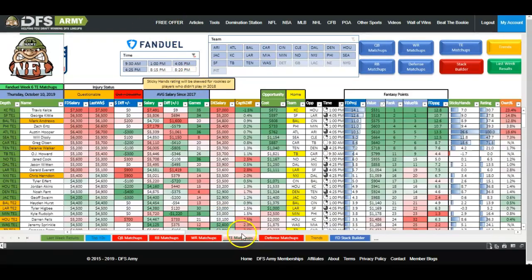Let's dive into our tight ends, because with tight ends we're looking for home teams, favored teams, we're looking for targets, we're looking for work in the red zone. Why? I don't know why home teams and favorites work with tight ends, whereas road teams necessarily don't. I don't know why that is. It just seems to be that way when you back test the trends.